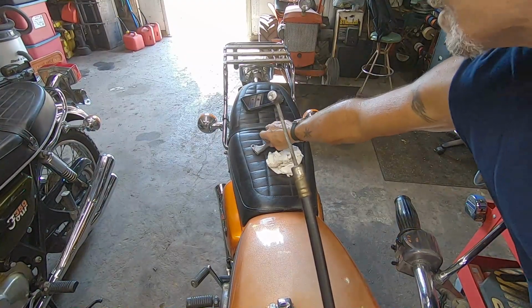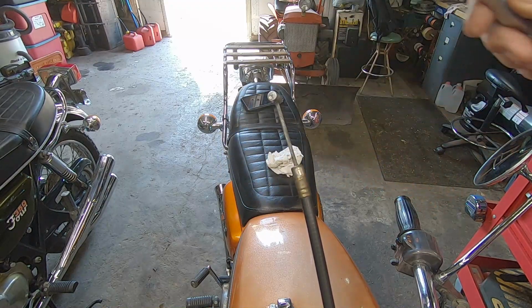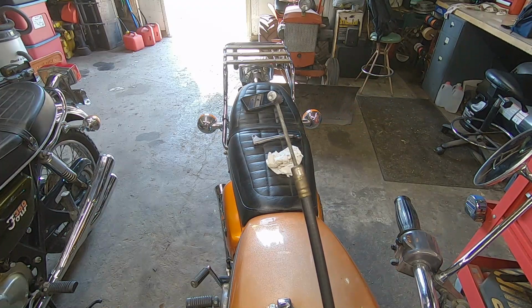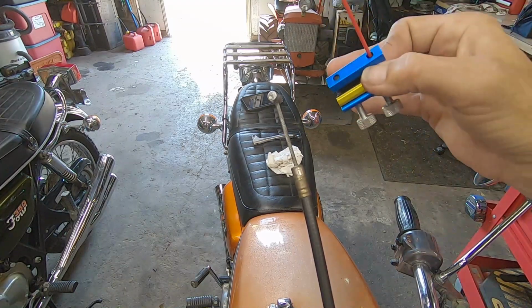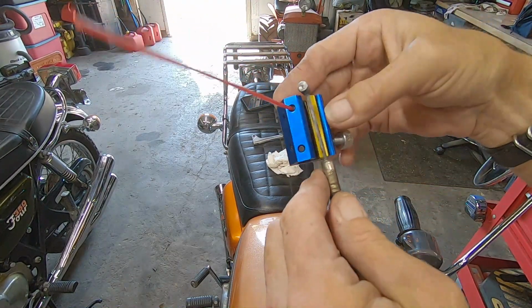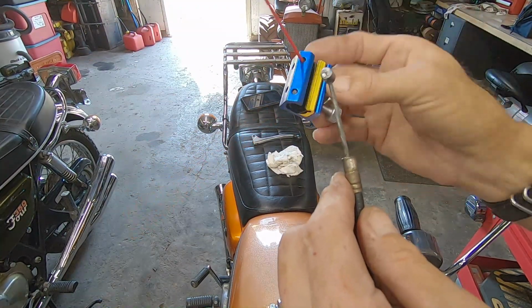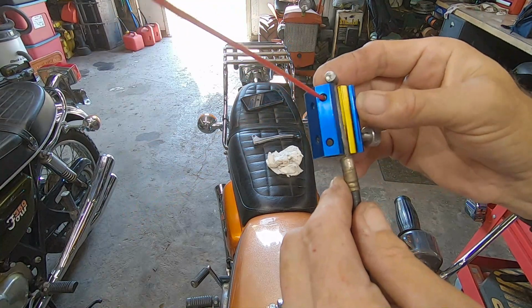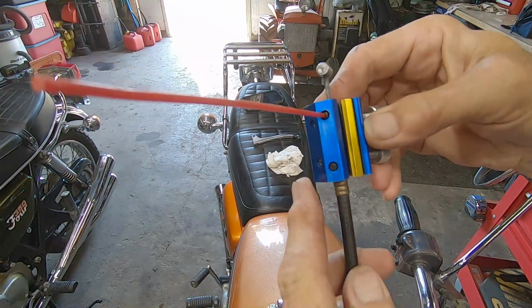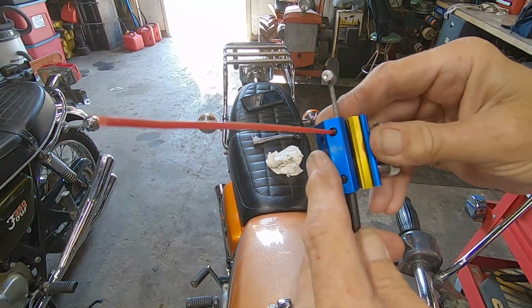Alright gang, went through and I cleaned up the clutch handle. I also cleaned up where it goes in and inspected everything in there, and it all looks good. Now what we're going to do is actually pretty easy. There's a slot in this center rubber piece here. Just insert the cable, and then you bring it down as far as it will go.